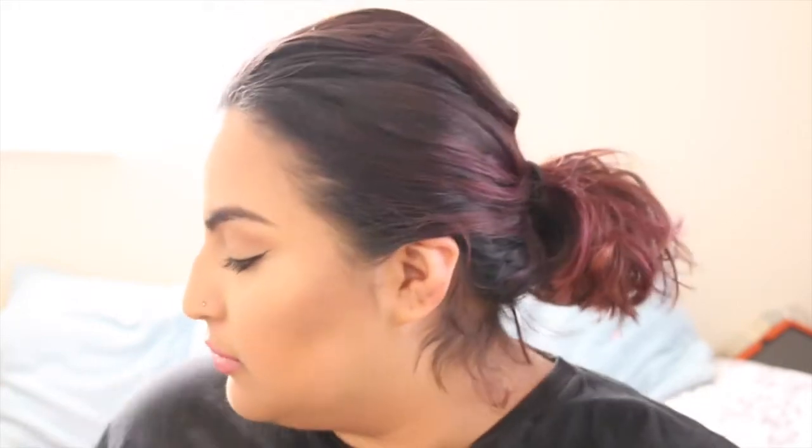Once I'm done lining and filling in my lips with that Jordana lip liner, I'm taking my NYX Mega Shine lip gloss, and this is in the shade beige. I seriously don't understand why they named it beige, but hey, that's okay.